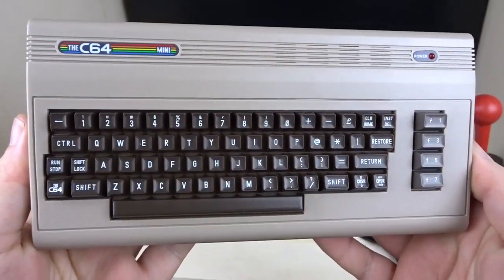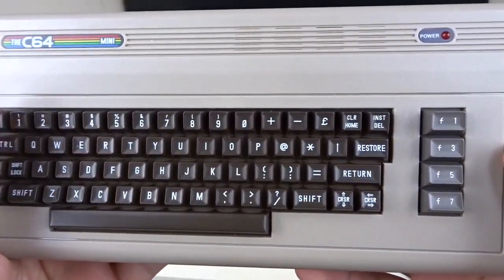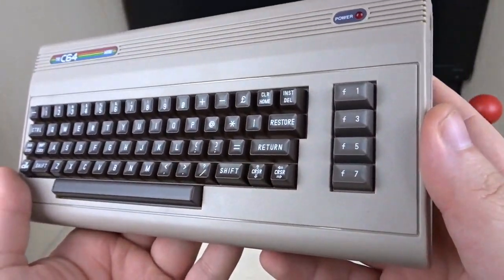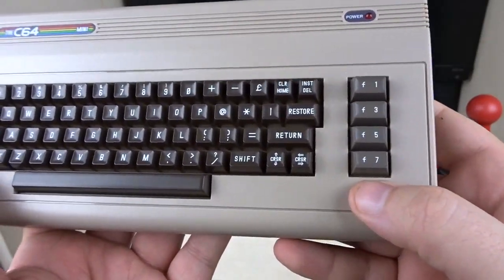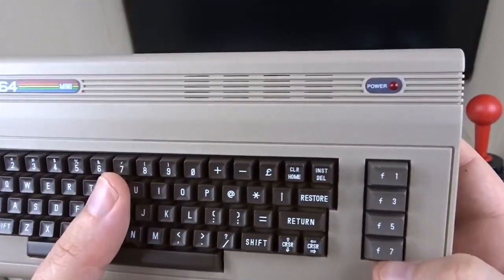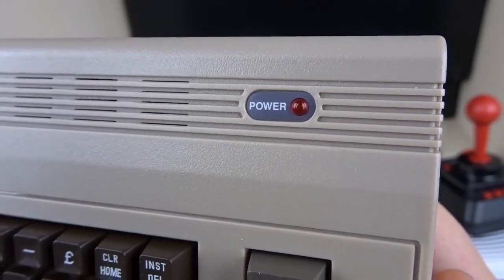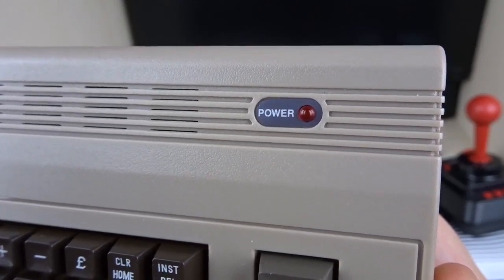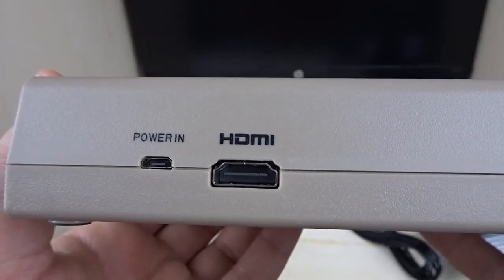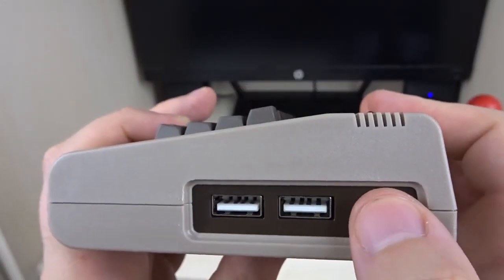As for the system itself, this is not a real keyboard. It is cosmetic, but that's kind of cool because I'm assuming this is what it looked like back in the day. Got some F keys over here, all your regular non-functioning keys on this side. Got a little power light in the top right corner to indicate when the system is turned on. I do like that. On the rear is simply a power input and HDMI output. And then on the right side, you have your two USB ports and your power button.